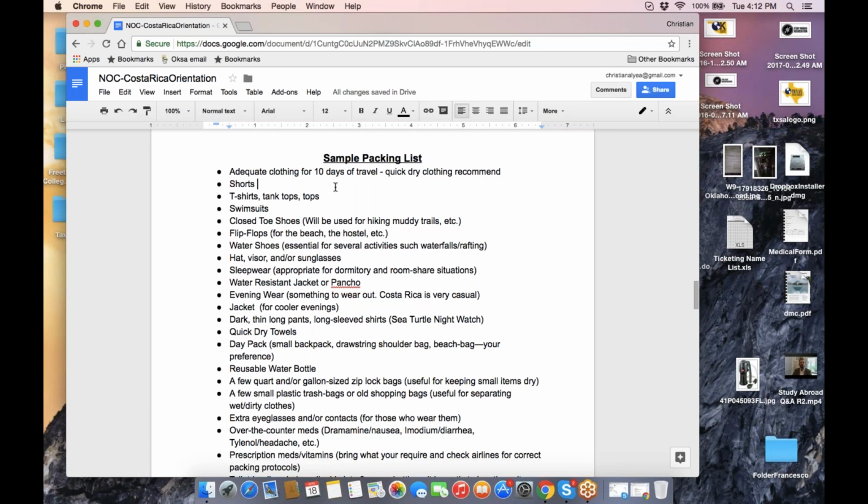Okay, hat, visor, sunglasses, something to protect you from the sun. Guys, the sun is no joke. Even if you tan well back at home and you don't need to wear sunscreen, in Costa Rica you most definitely do. I recommend using 50 SPF minimum. The locals do not lay out in the sun. Absolutely not. They hide in the shade.